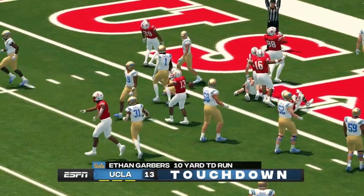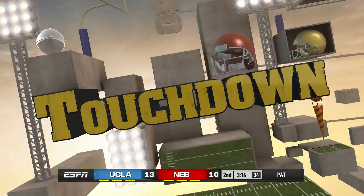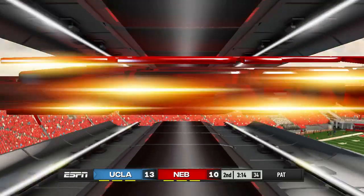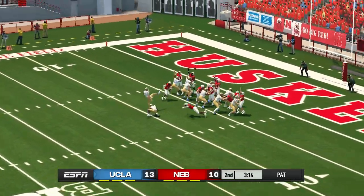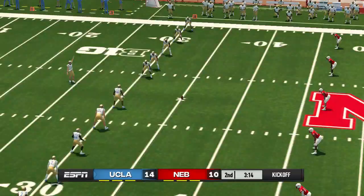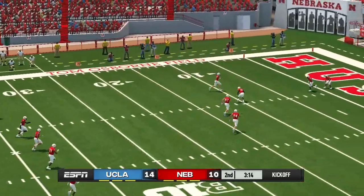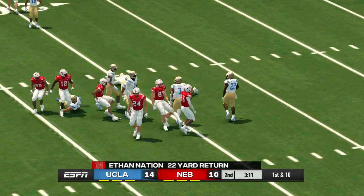Touchdown, UCLA. Outstanding run and great execution by the entire offensive unit, especially the blocking up front. He makes the PAT. UCLA is lining up to kick this one off. He kicks it off, and he got all of that one. He's to the 20, gets out to about the 21.